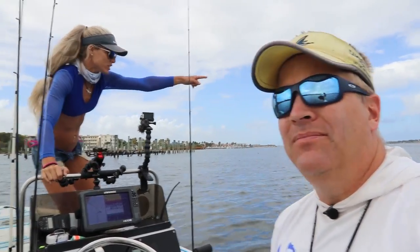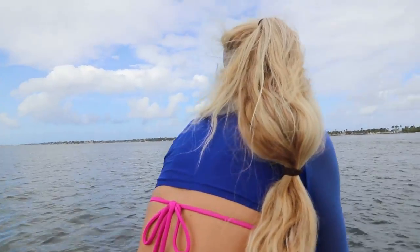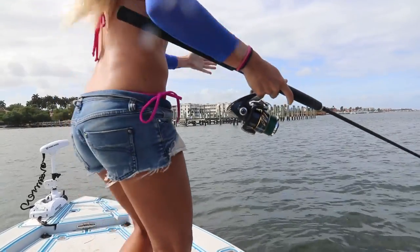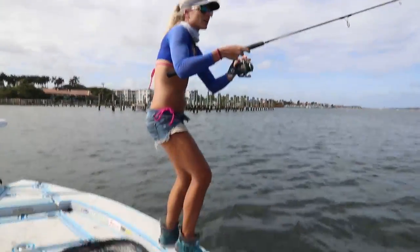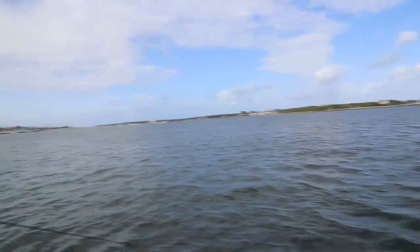Hey, oh, just hit your bait. Just hit your bait. Get it. I have to go potty so bad. 20 feet. Get him. Is that your bait? I just threw him again. Yes, it's my bait. He got him. He's jumping. He's hooked. He knows he's hooked. He's gone.